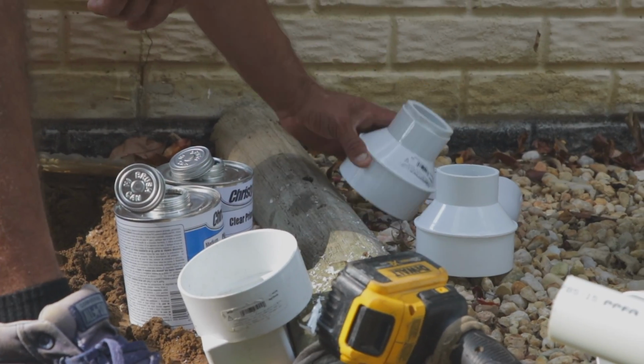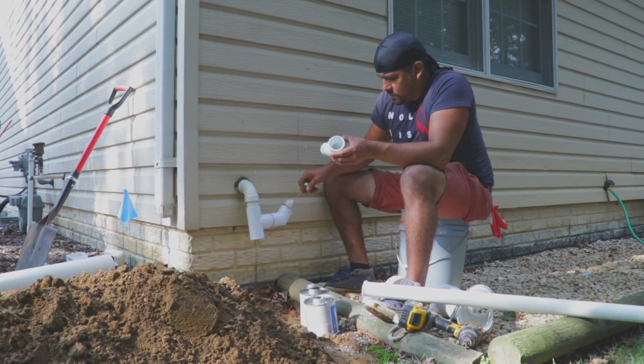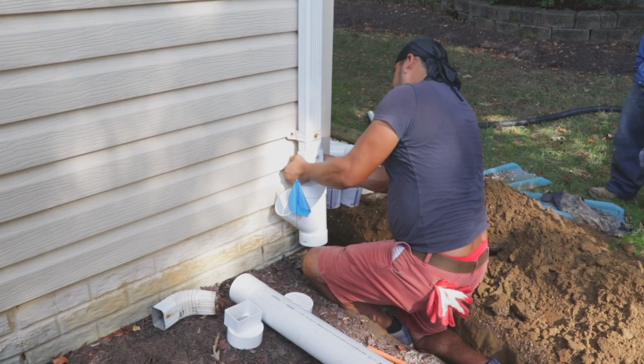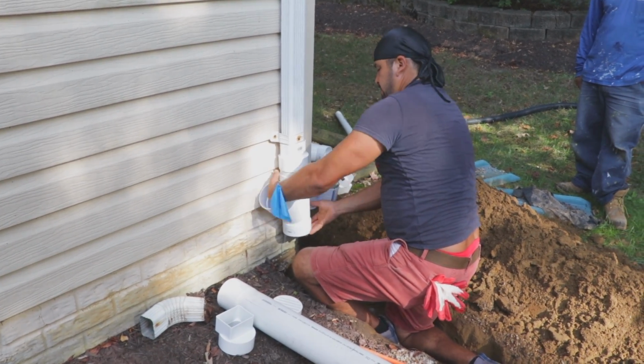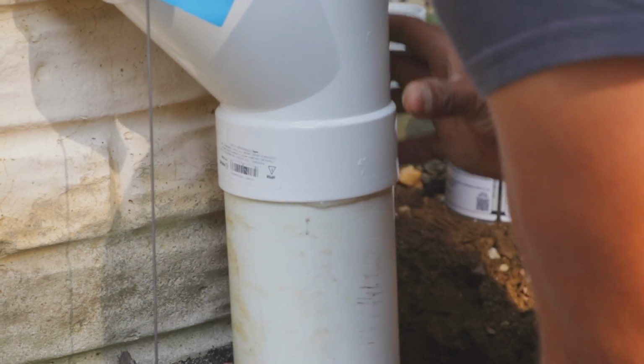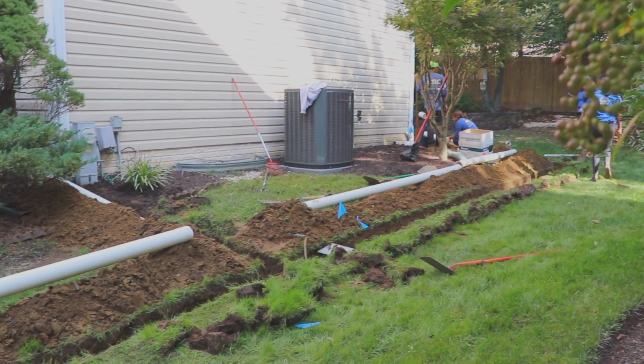Getting started in the backyard, the guys are cutting and gluing the PVC together above ground, checking everything. Then we're going to link the sump pump downspout to the drainage system. When we connect our downspouts, you'll have access to clean them out easily in case they get clogged with any leaves from the roof, from the downspouts in the future.